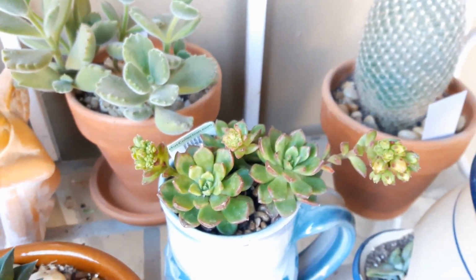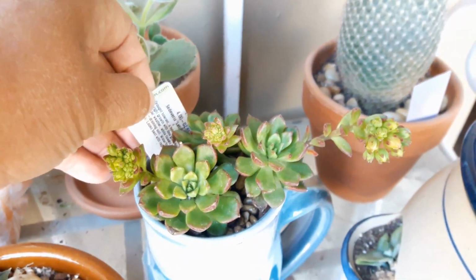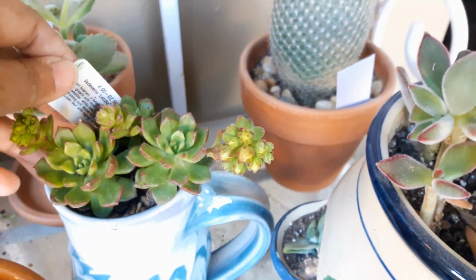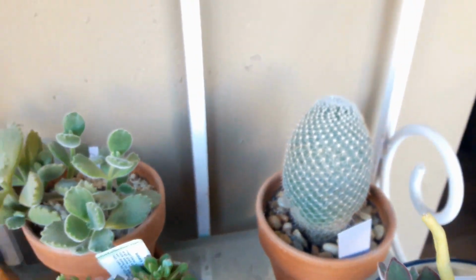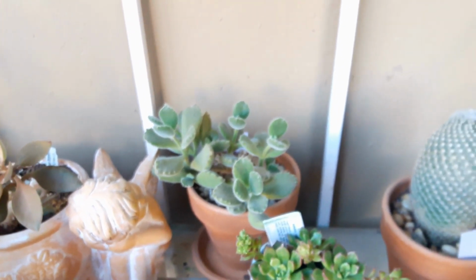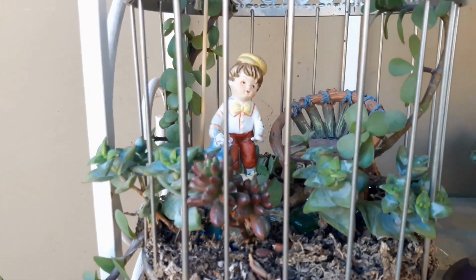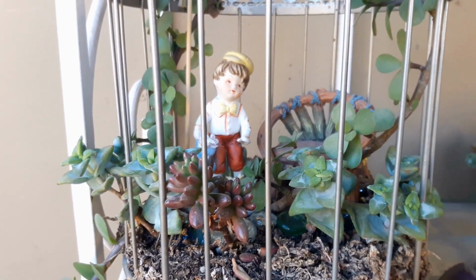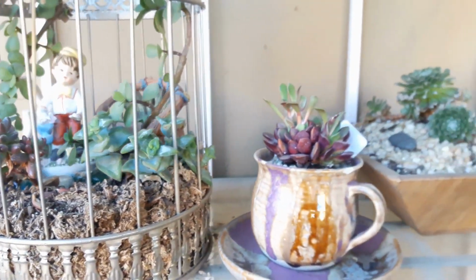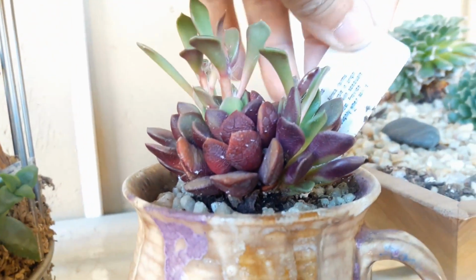This little mug I recently got at Goodwill and drilled a hole in it for this Echeveria Leticia. It's about to bloom also. I didn't have this one, so I'm looking forward to that. Cotyledon bear paws there along with the copper spoons. My little bird cage here, I recently took out the gnome and put this little boy in there. It has some Portulacaria afra, strings of buttons, and it's just wonderful. I love that little bird cage.